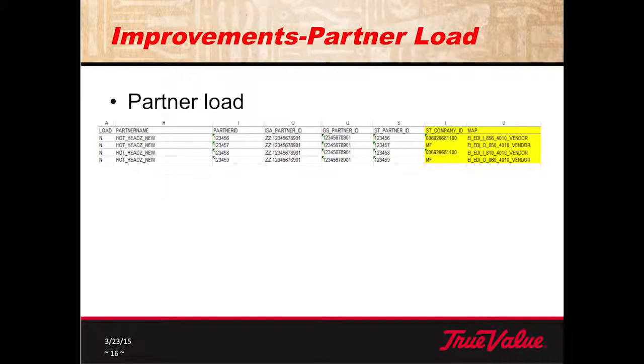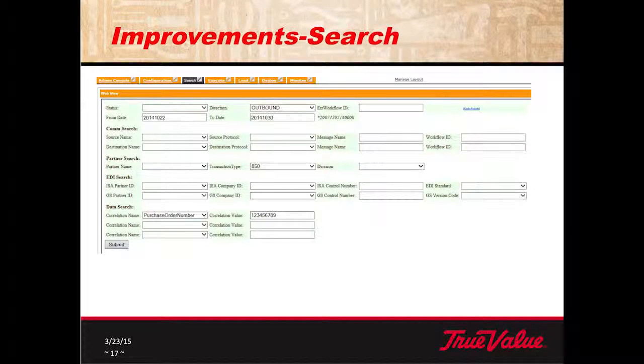They immediately get a report telling them that it was successful, or if it failed, it would tell them what was wrong. So it took a little while for the users to get the idea of this, but now it's very fast. It's cut a lot of time off of what they do. So that's loading trading partners.